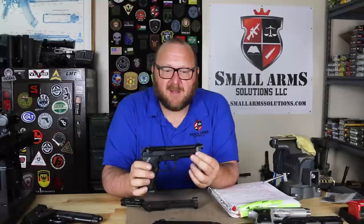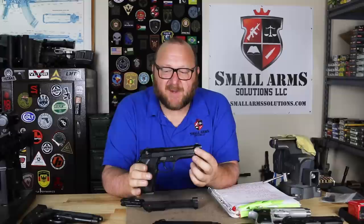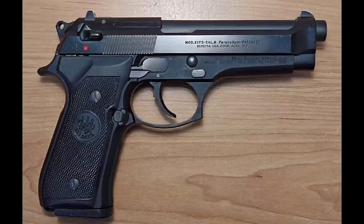92FS forward. The U.S. government M9 used this Bruniton finish. It was a significant increase in corrosion resistance over the standard parkerizer manganese phosphate that was used. This version was the one that was adopted by the U.S. government and would soon become the M9.